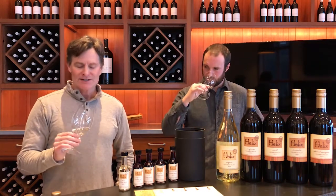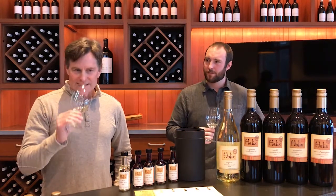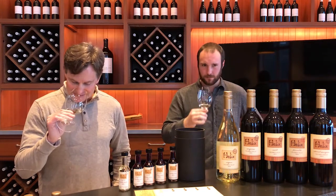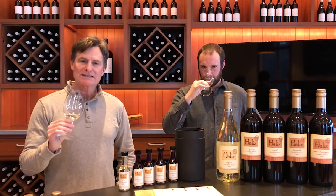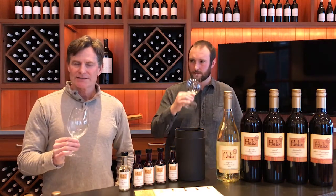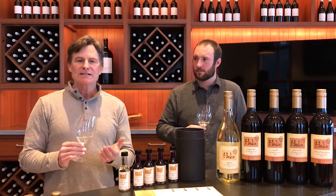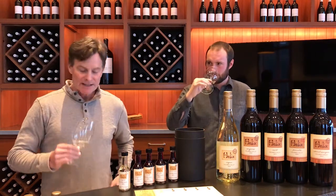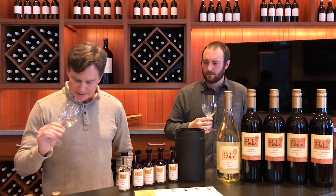And this has beautiful, beautiful notes. This time around, I'm getting a lot of honeysuckle on this. Maybe a hint of pineapple, but also tangerine and some real wonderful mineral notes. So again, the reason for the stainless steel fermentation is to show off the varietal character of the grape itself, and not what we as winemakers here at the winery can add to the wine.